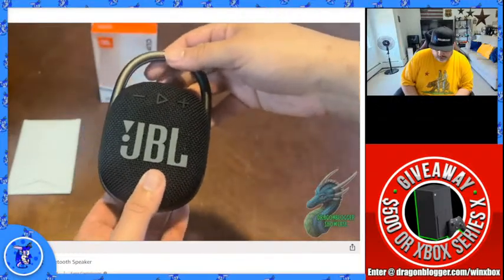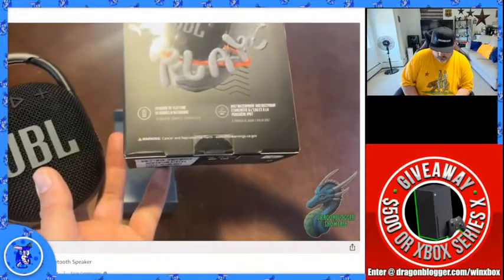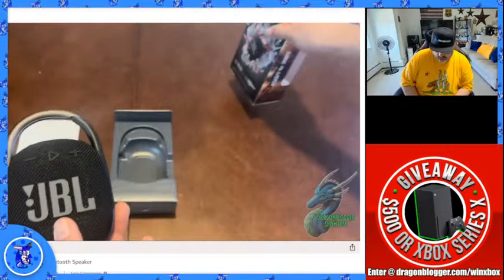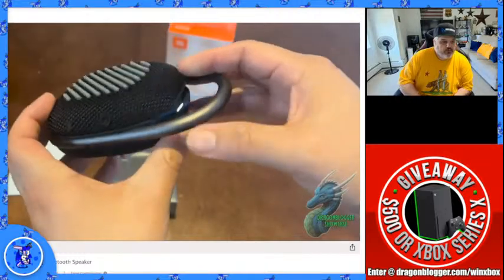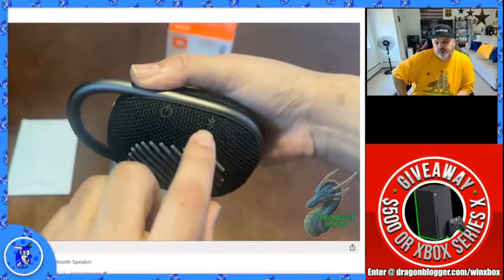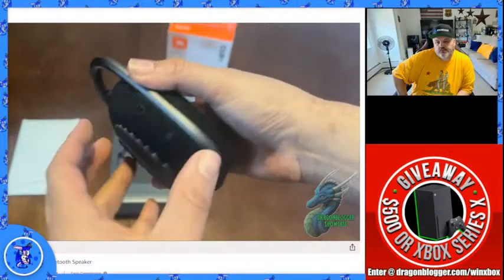It is waterproof. It says on the casing that it is IP67 waterproof and dustproof, and has up to 10 hours of playtime. It's really easy to use. As you can see, this little light is on and not flashing, so that's how you know it's connected. It has two buttons right here. This is the power button. You just hold it for a little bit to turn it on, and if you want to connect it to Bluetooth, you hold this for about 2 seconds, and then you're good.